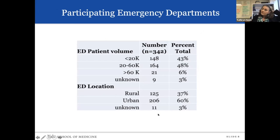So this is the description of the EDs that we were able to engage with. We have data from a total of 340 EDs from around the country. As you can see, about 148 of them were smaller EDs with less than 20,000 annual ED visits, and about 37% identified as rural.